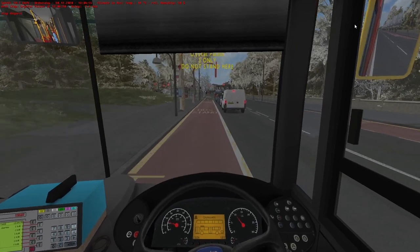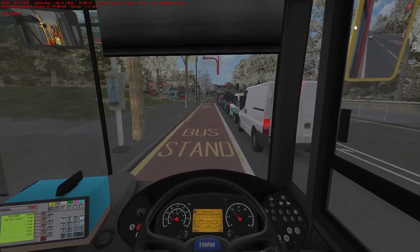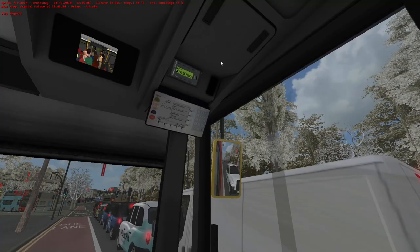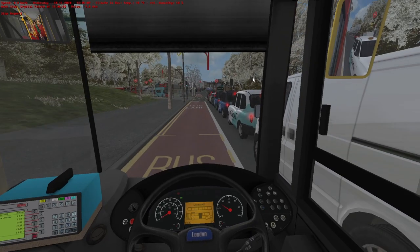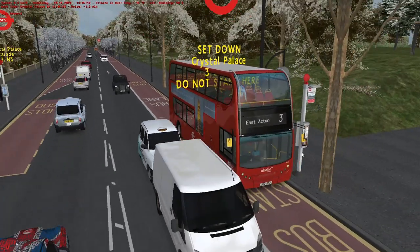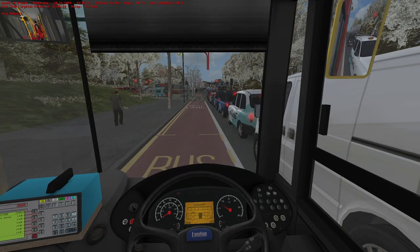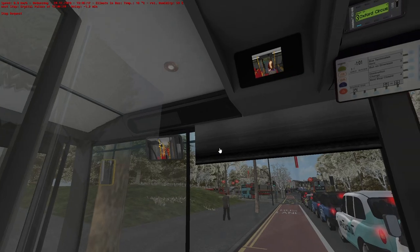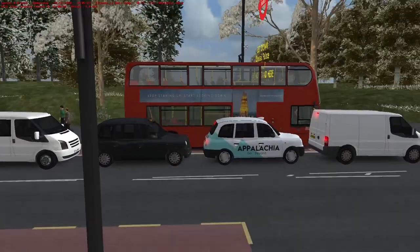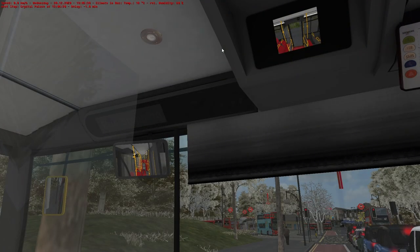So this is a set down for the three only. Get those rear doors open. And while we're here, let's just get the destination changed to Oxford Circus, because obviously we're going back, aren't we? No, we're not going back. Well, we're not going back in this video. I might drive back to Crystal Palace. What are we doing in terms of getting off, folks? Yeah, we're all still getting off. Jolly good. We're all off. Shall I check upstairs? Yeah, all off. Sensational. Get you shut.